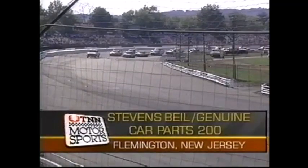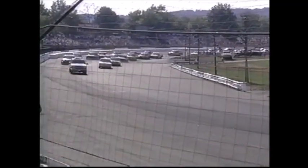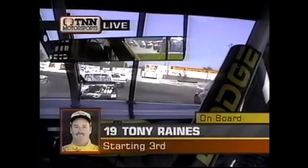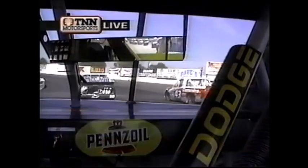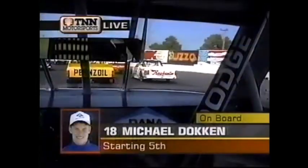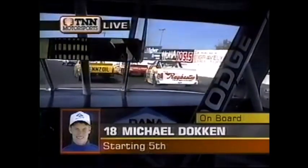Field 2 to go signal. We are 2 laps away from going green here at the Flemington Speedway in New Jersey. Eli Gold, Phil Parsons, Matt Yoakum, and that man, Tony Raines, who has onboard cameras for you in the Pennzoil Dodge today. Michael Dockin back aboard the Dana Dodge. He'll be carrying onboard pictures for us.